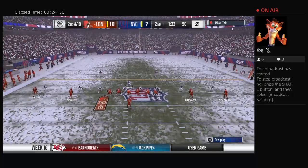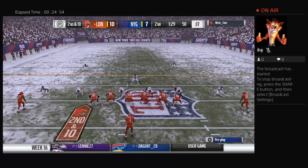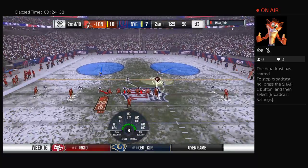They come up in an empty set. 4 wide receivers, 1 tight end. They'll send a receiver in motion to the left.